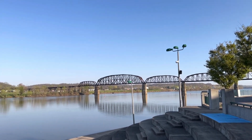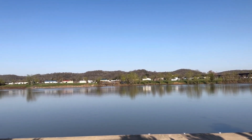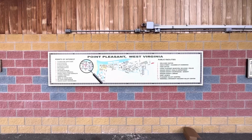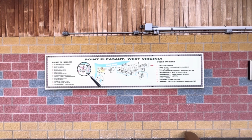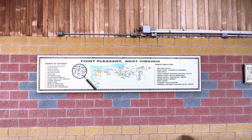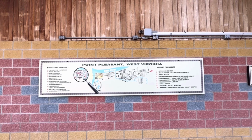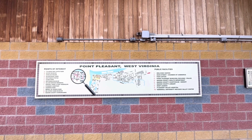Staying on top of the amphitheater just to give you an overview of the river, the bridges. Stunning. Down here, you can go to the park. And if you want to screenshot this out of my video, I would suggest that. This gives you a location of all the spots in Point Pleasant. Excellent. You know where to go to. Job well done.